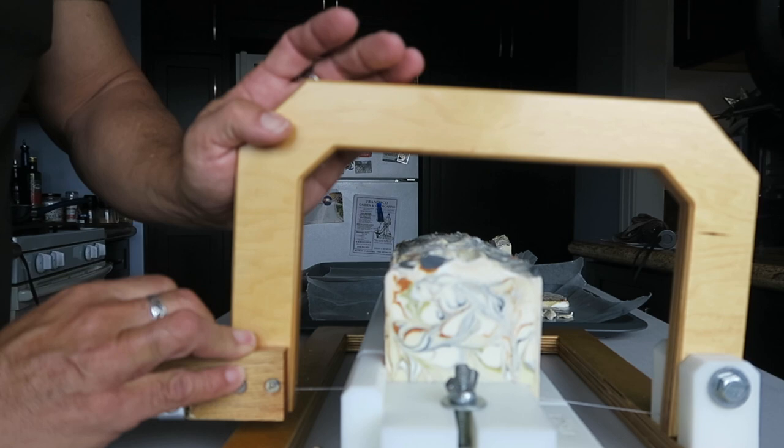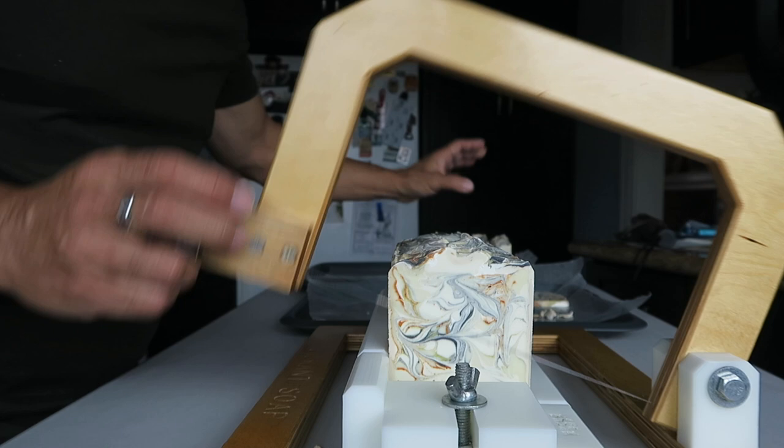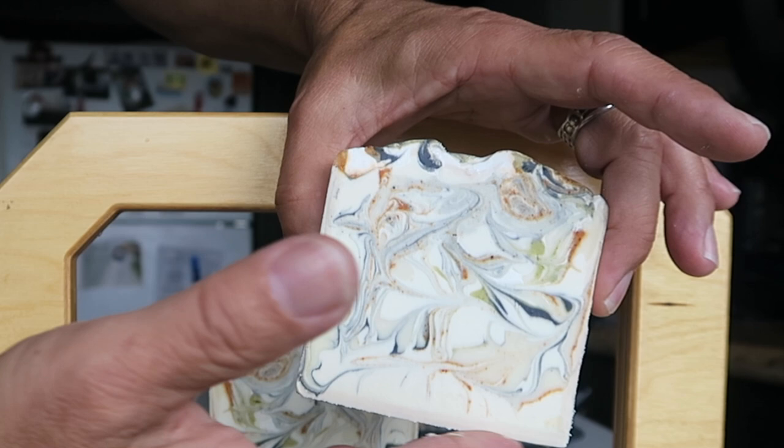It's hard to describe. It is like an essential oil and tends to be on the masculine fragrance side, but I know a lot of people like this. So it could be a unisex scent. And you can just see that the white is starting to turn a little tan color on the edges. So the soap does discolor a little bit.